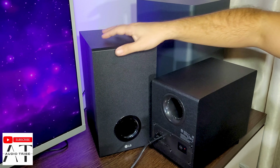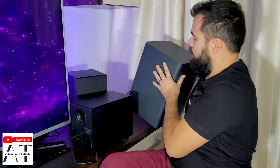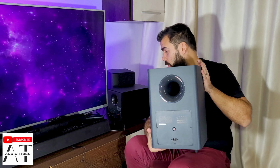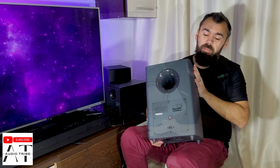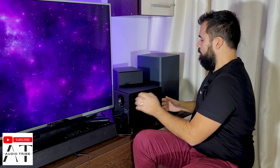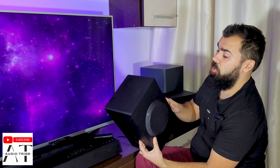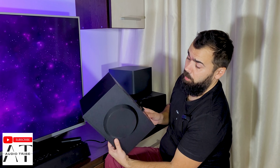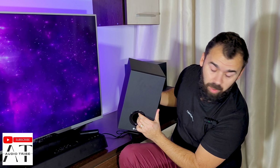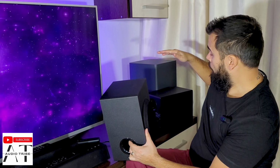Now let's go to the subwoofers. First of all, let's see the JBL Bar 2.1 subwoofer. As you can see, this is the biggest of all three soundbars, and it delivers 200 watts. Second is the LG SJ2 soundbar subwoofer. It has a 5-inch woofer and produces 100 watts. So this produces 100 watts, and the JBL produces 200 watts.